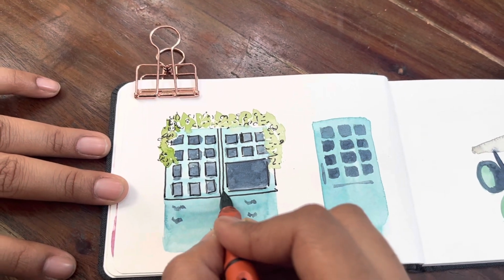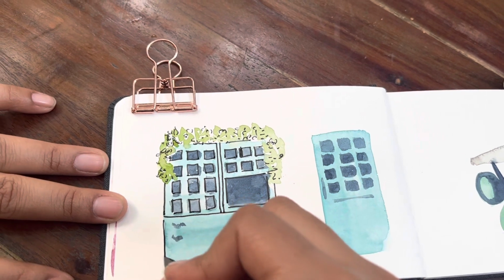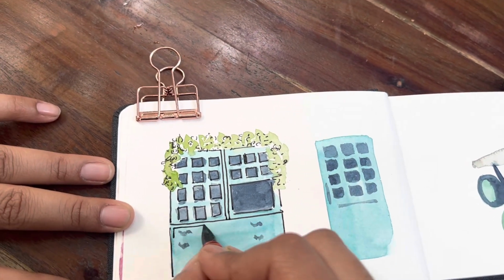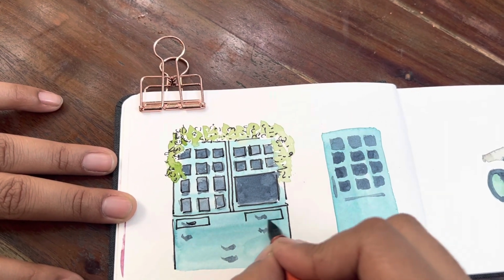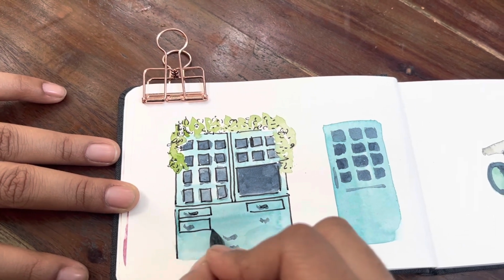These tiny A6 size sketchbooks really are very useful because they force you to be minimalist with your lines and details, and it in fact helps you to improve your observation skills. It's almost like a challenge. What are the least number of lines you have to use to draw a particular subject?